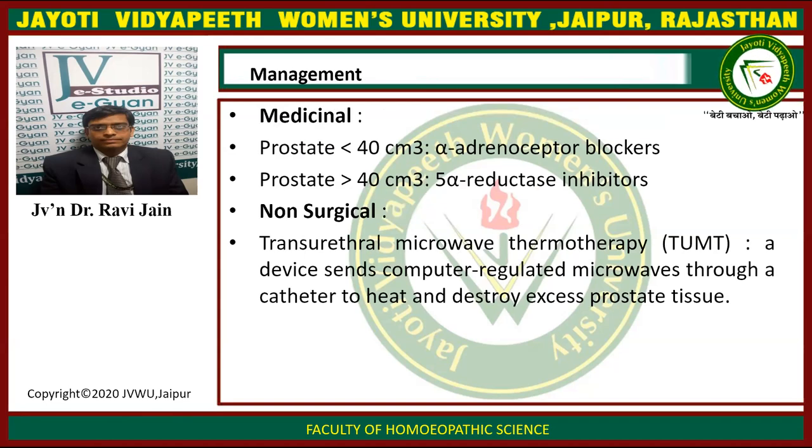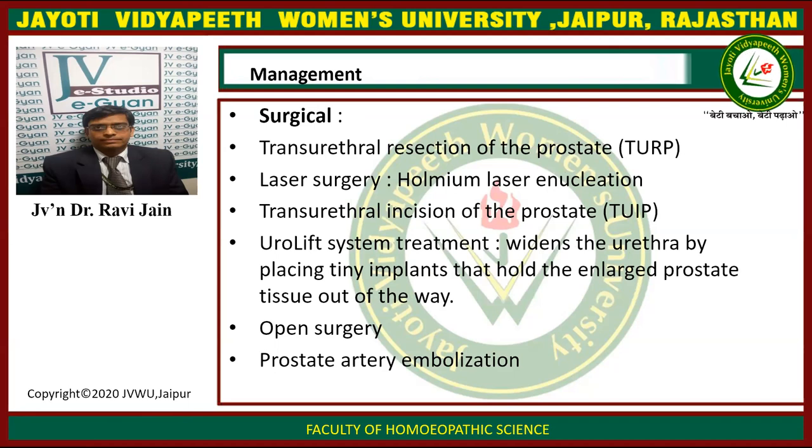Now, what is the management? There is medicinal management. If the prostate is less than 40 cm cube, then alpha adrenergic receptor blockers are given. But if the prostate size is more than 40 cm cube, then you give 5-alpha reductase inhibitors. For the non-surgical cases, we have transurethral microwave thermotherapy, a device that sends computer-regulated microwaves through the catheter to treat and destroy the excessive prostate tissue. This is non-surgical.